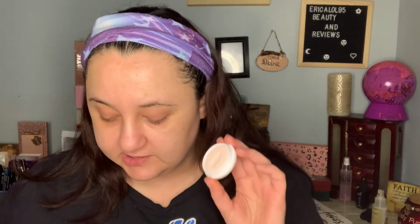So let's start off with, while I'm getting ready, the Tatcha Silk Canvas. I'm still trying to figure out how much I like this.